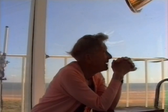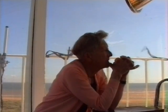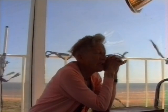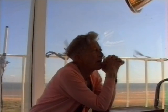I'm amazed they grow so close to the sea. Pardon? I'm amazed they grow so close to the sea. Well, you can water your ground with seawater as long as you don't put it on the plants themselves. It won't kill them. One of the best fertilisers there is seaweed.